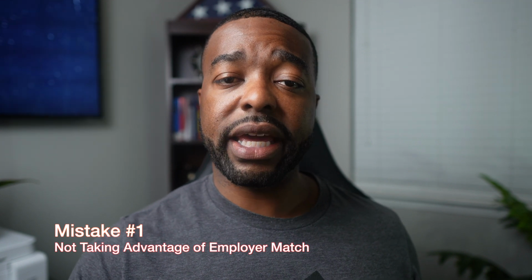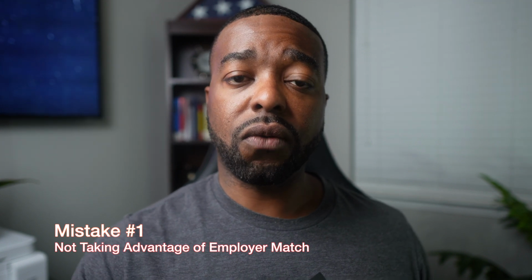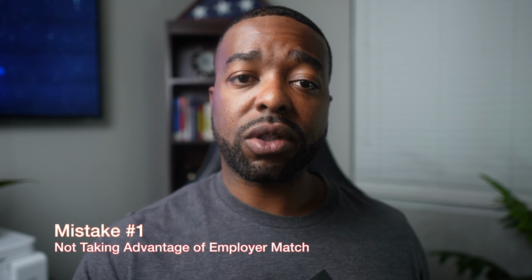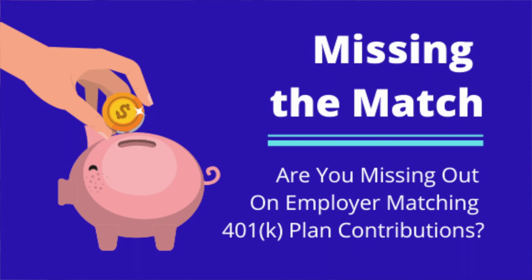The first mistake that many people make is failing to take advantage of their employer's 401k match. Now, many companies will offer to match a percentage of your contributions, which is essentially providing you with free money that is contributed to your 401k account. Now, if you're not taking advantage of this option, you're essentially leaving money on the table that would otherwise be contributed to your retirement account.